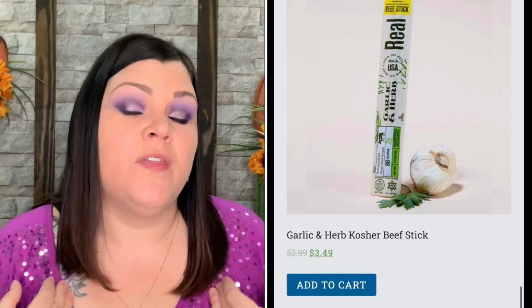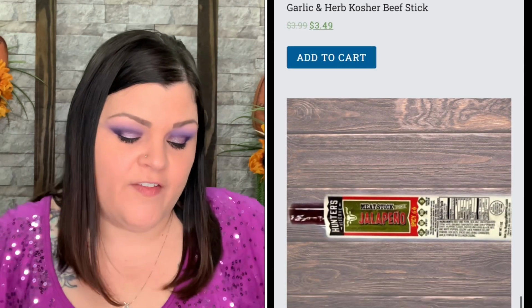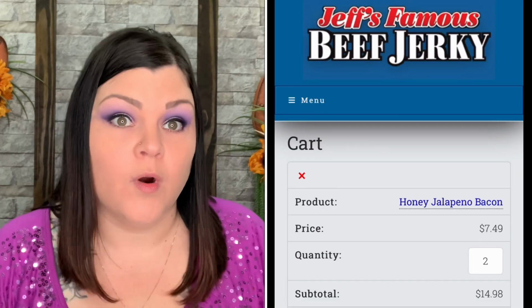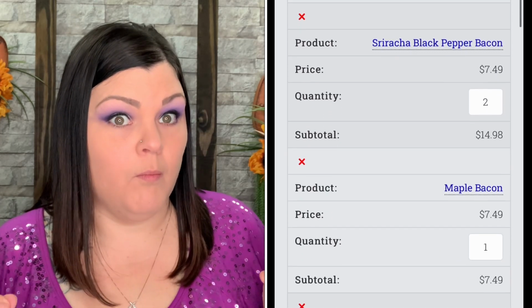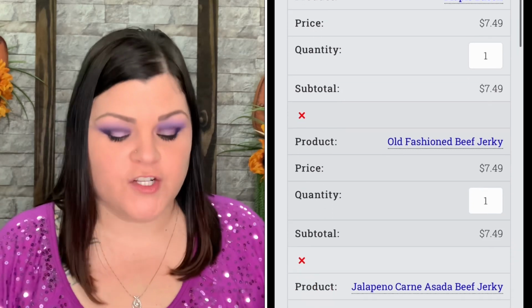So I started with that. And the one that we opened first was the honey glazed Sriracha style black pepper. And I am definitely going to order some more. That's what I'm going to be doing next: I'm going to go through and make a cart and buy more of these because, oh my gosh, especially the bacon jerky. Oh my goodness. Okay. So the Sriracha one.